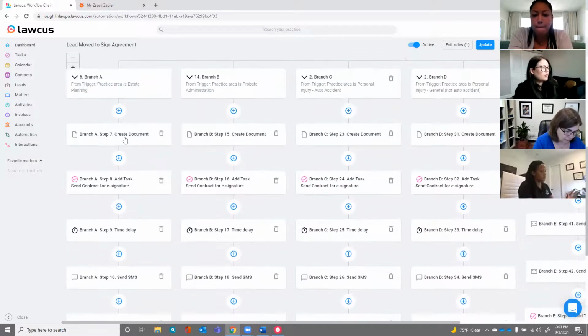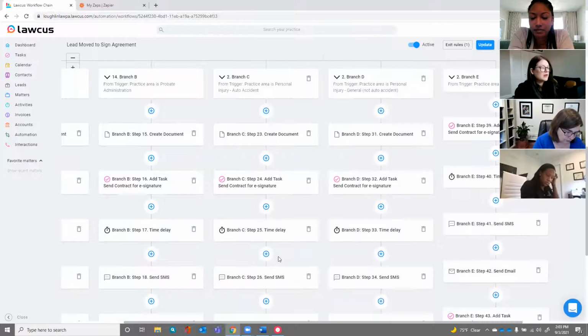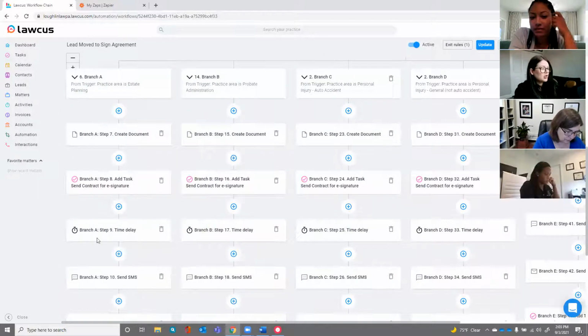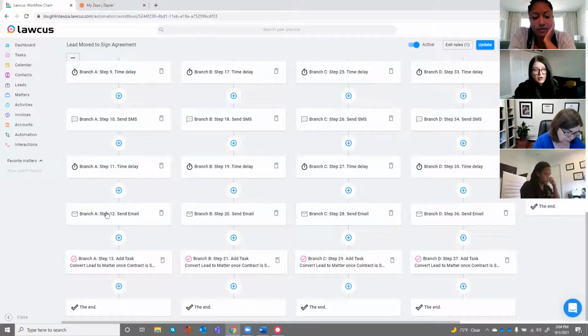And then I create a document, and I have contracts for every practice area. And then I have tasks to send them out for e-signature, and then a time delay with a text message that says, hey, did you sign your agreement yet? And then an email that goes out, again, reminding them to sign the agreement.